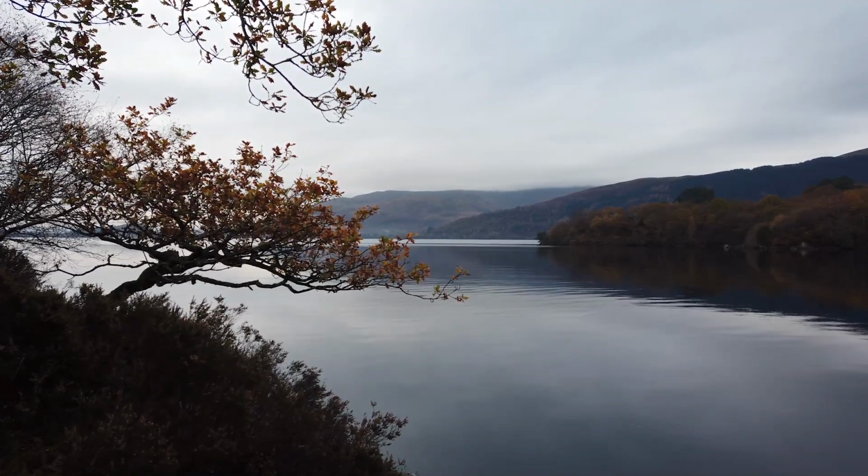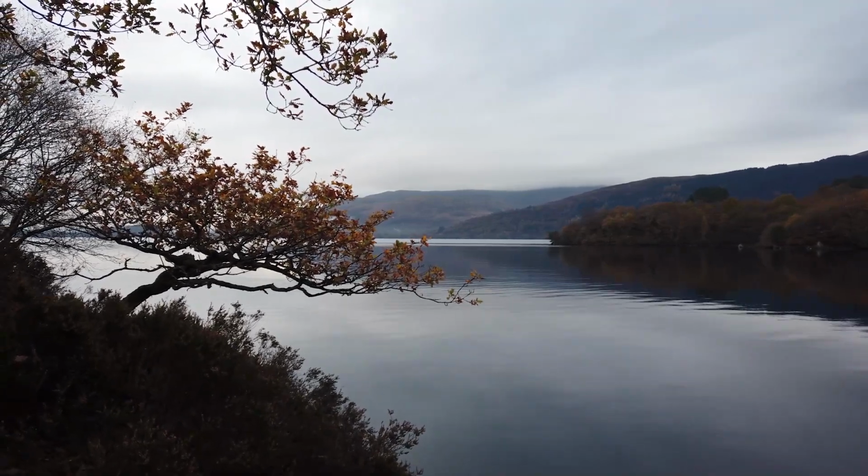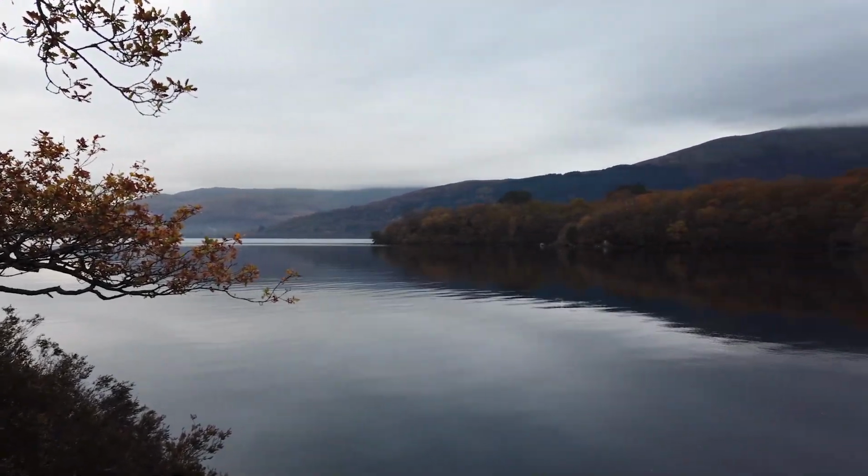The way the light's going, it's very possible this might be my one and only shot from the trip.